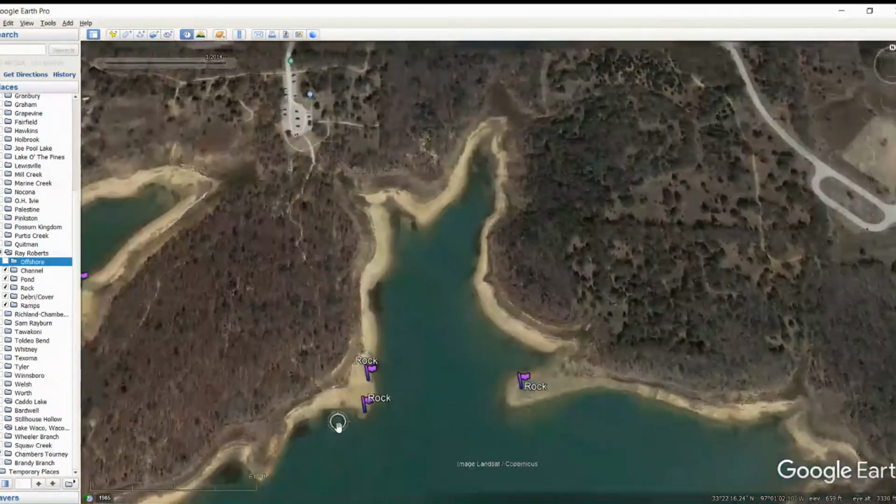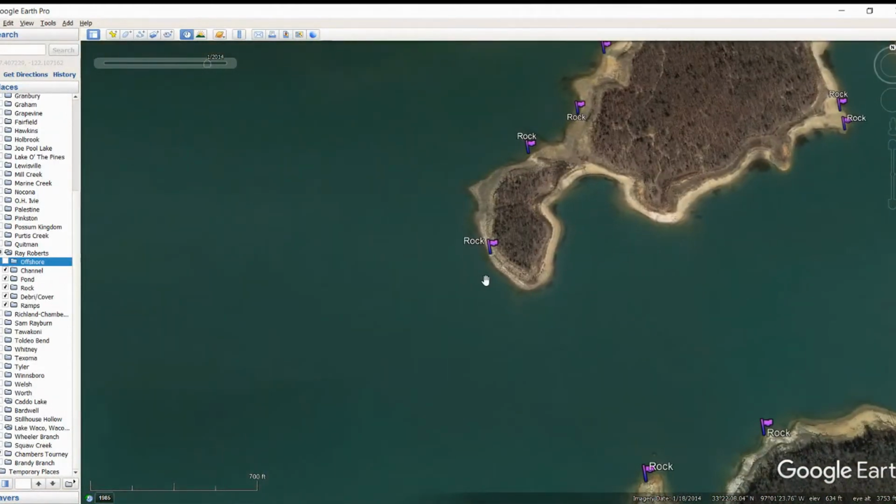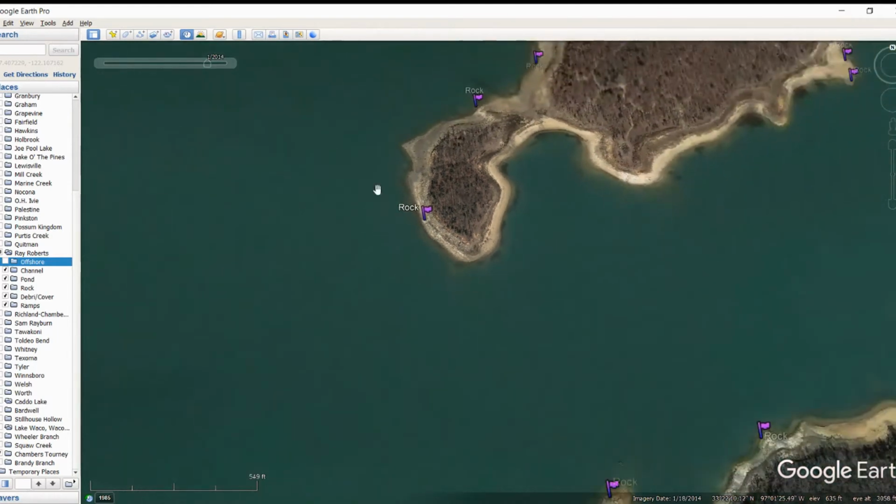All right, so I'm going to get off that little topic there. Let's keep moving on. We're going to go down here. Again, we got another good point right in here that's got some really good rock. You can see here the transition area is right there. We've got another one right over here, but then you've got some really good rock all in this area that you could fish as well.